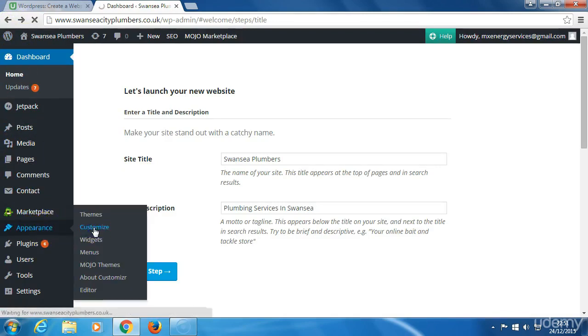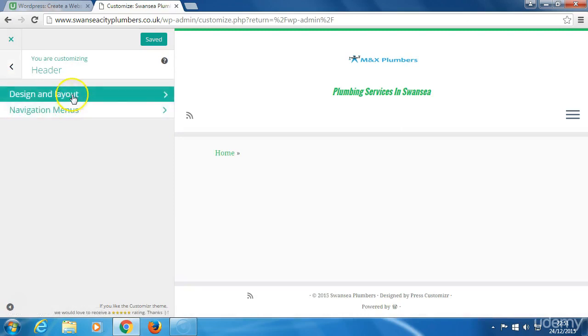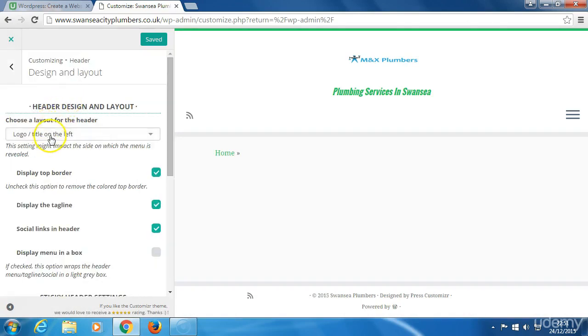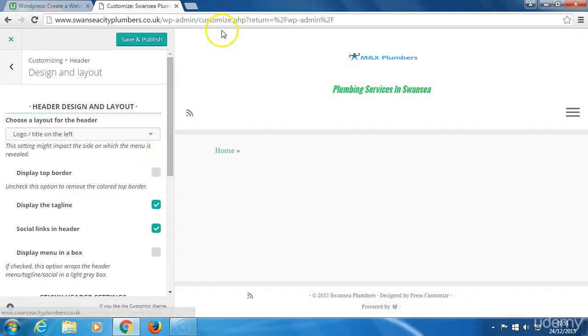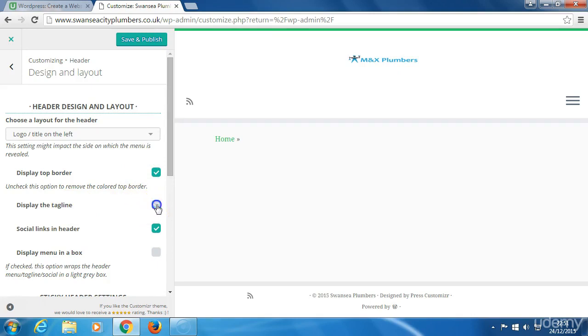appearance, customize, looking at the header, design and layout. The logo is on the left, so when we go and look at the site, the logo is on the left. Display top border, that's ticked. If you want to remove the colored top border, then just uncheck that. So that there has disappeared, but it looks okay with it. So we'll add that. There it is there. Display the tagline. Let's have a look. Uncheck. It's disappeared. So we'll leave that unchecked.